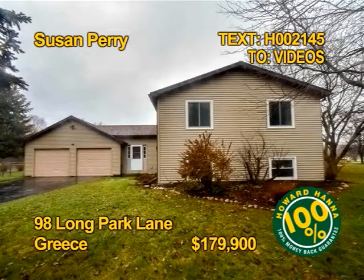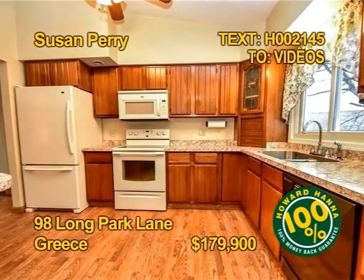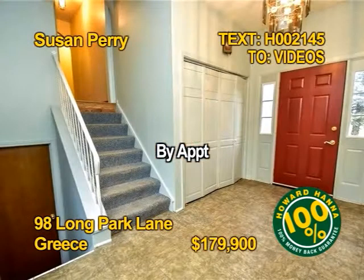If you're looking for a home with an in-law suite, this 5-bedroom, 2-bath home could be perfect. Almost 2,600 square feet. There are 2 kitchens, 2 living rooms, and a full bath on each level. Come and see the possibilities. Tour 98 Long Park Lane by appointment with Susan Perry.